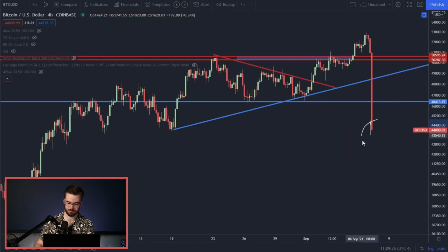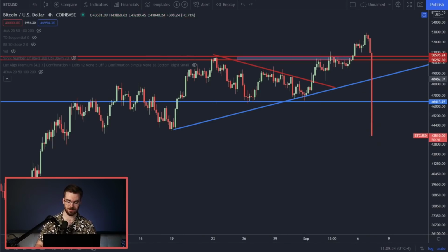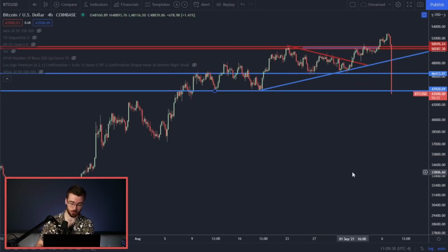Bitcoin finds its bottom down here, people buy up a ton of it above $40,000, and then the market will hopefully rally back up here above our support at $46,400. Our next support level that we're approaching as I'm recording this, and we just passed it, was $44,000. That was the next level of support I was going to say.